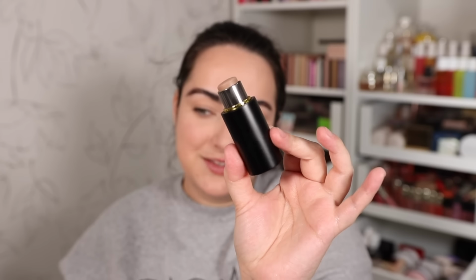So here's what it actually looks like, and I am just going to draw Biscuit all over my forehead, my cheeks, and jawline. And I gotta say, Biscuit is one of those very natural looking contour colors. I'm even going to go on the sides of my nose right here. It's cool tone, but very, very natural all at the same time. It blends like a dream. It is very dry skin friendly, but also it works for all skin types.